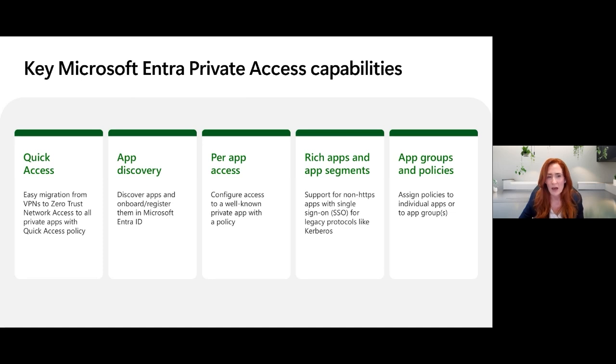So now that you have per app access configured, you can start layering on the conditional access policy, which I hope you're all very familiar with, using our Entra ID solution already. So this is a journey, and it doesn't happen overnight. That said, we're finding that our less complex customers, typically in our SMB sector, are really finding that transition relatively straightforward, and they're seeing a quicker return on investment.